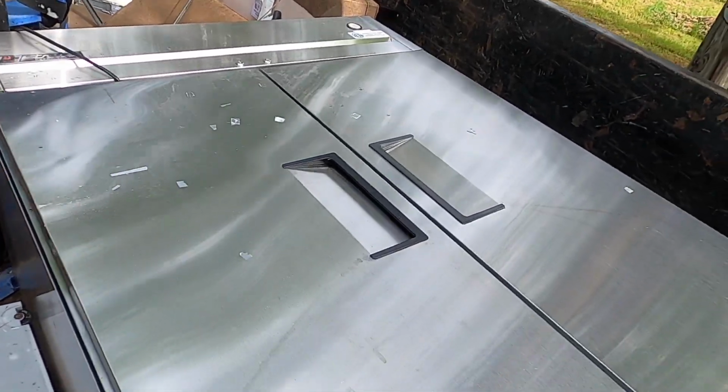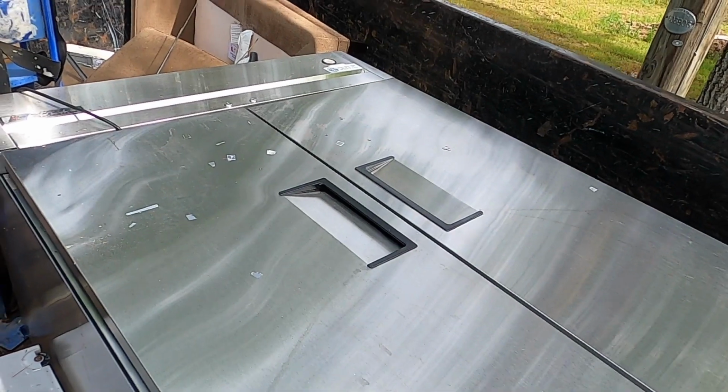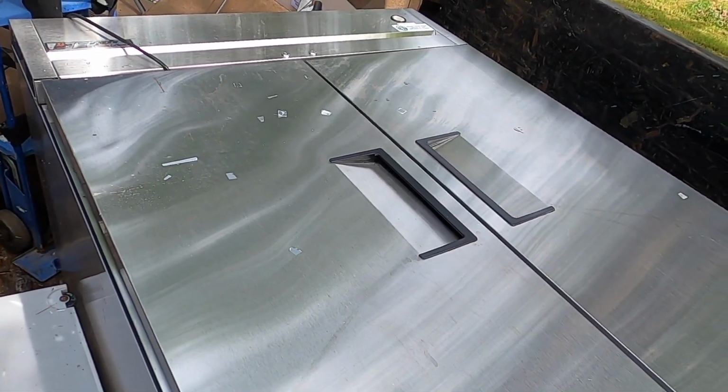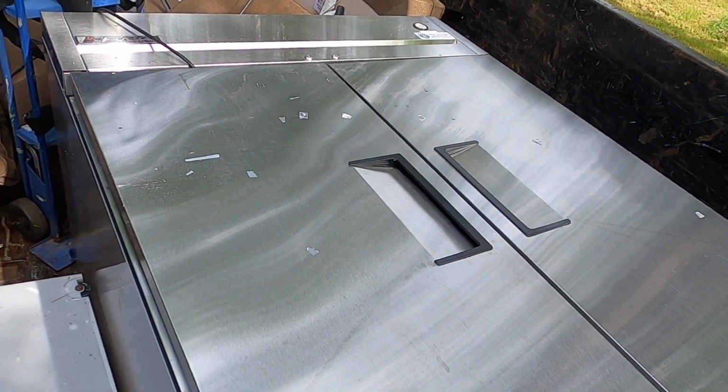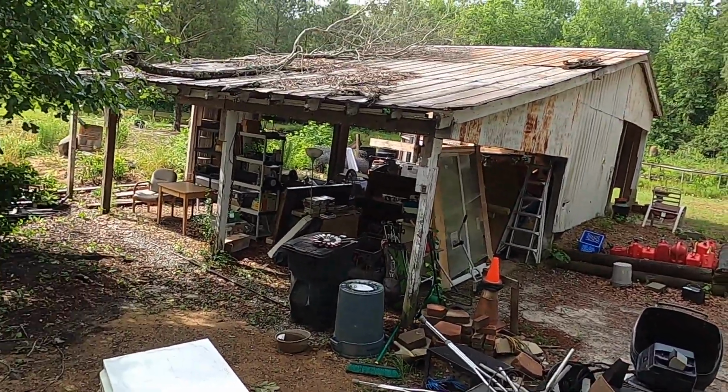And this is one of those things where eventually I want to build a pole barn over there. I could actually save this and maybe look into getting it fixed because these things are big money. But today we're just gonna scrap it because there it is. That's the big mess I'm dealing with.